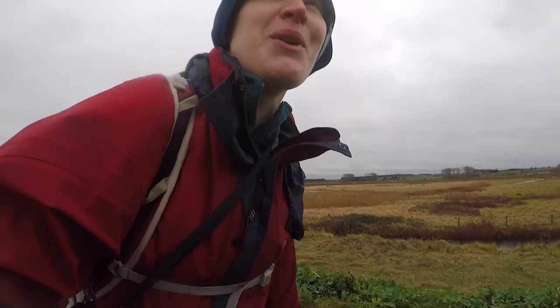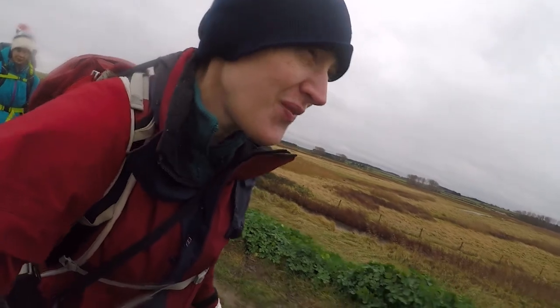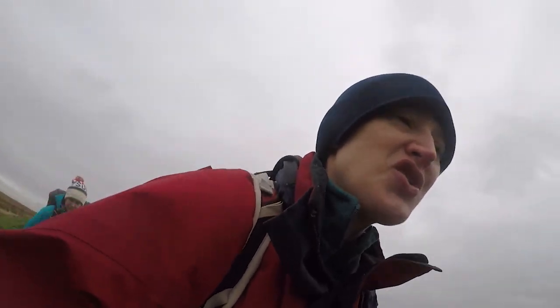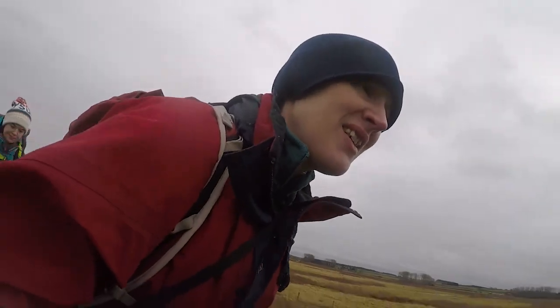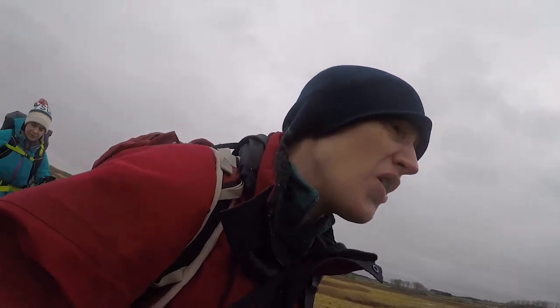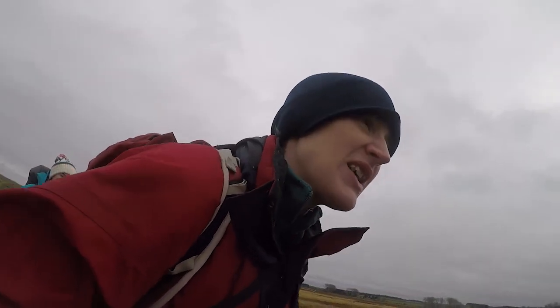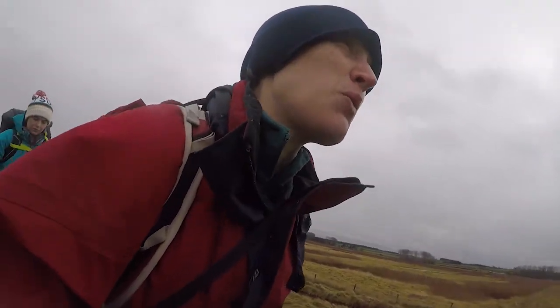We have been walking through marshes for a long time. We're just coming up to a couple of villages in the distance there. Should be at least, if nothing else, a small change of terrain for us. But just be aware, if you do the North Norfolk Coast walk, there are long stretches where there's no toilet, there's no facilities. You basically just have to keep walking to get out of that stretch and get to the next village. So just be aware of that if you're not sure whether to do this challenge.